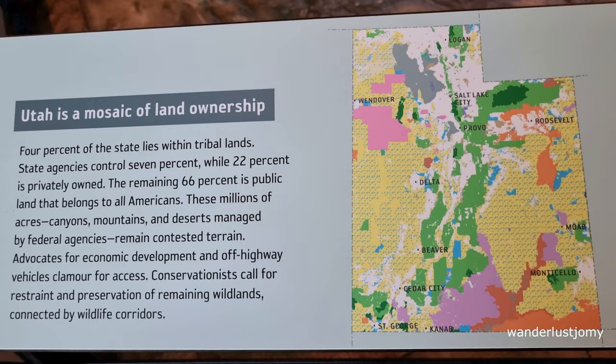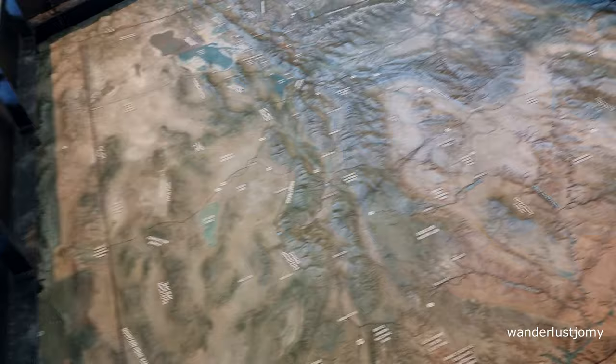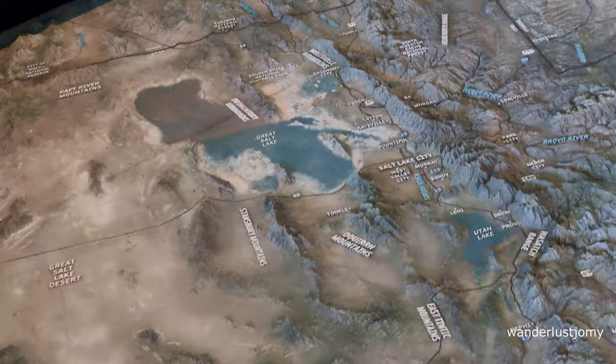Our journey commences with an immersive depiction of Utah's topography, revealing its majestic mountains, winding canyons, expansive deserts, and tranquil water bodies. An intriguing fact comes to light: while 22% of this land is under private ownership, the majority is under the stewardship of the state.